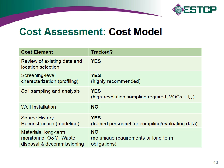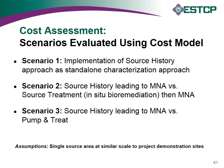And so we use these three scenarios, right? The first is implementation of the source history approach as the standalone characterization approach. Scenario 2 is this helps lead to M&A versus source treatment and then M&A, so we compared that. And scenario 3 is source history leading to M&A versus pump and treat. So scenario 1 is just the source history approach, and scenario 2 is comparing the additional cost of source history compared to, I'm not going to do this method, I'm just going to do an in situ bioremediation. And then scenario 3 is I'm not going to do the source history, I'm just going to put a pump and treat system in. Is that sort of close? Yeah, so it's an outcome-based cost assessment.